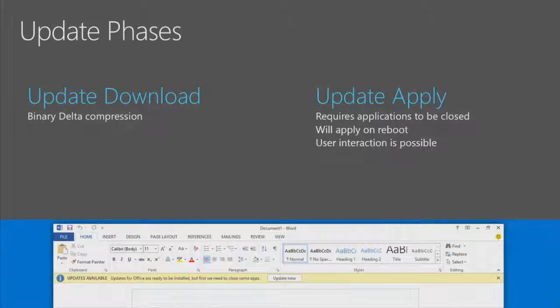If that scenario happens for 3 days, then you'll see a little toast notification telling the user, hey, you got something to do. If it happens for 6 days, then you'll see that business bar in any Office app say, hey, you got an update there. You can suppress that also.